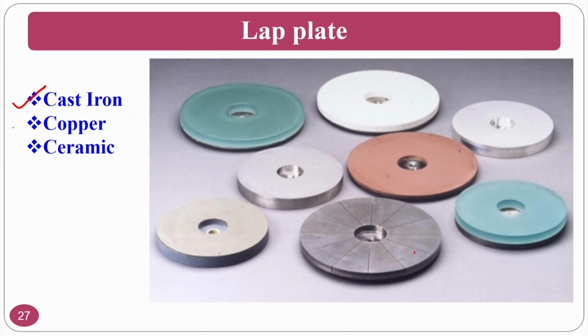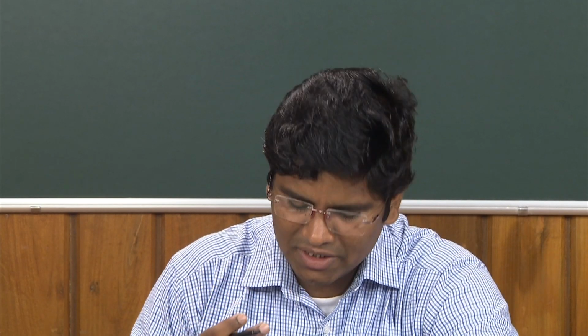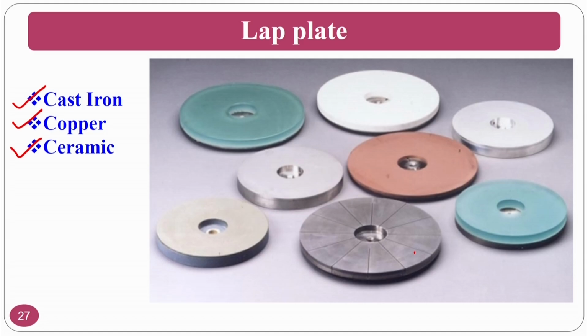So the cast iron, copper and ceramic, these are the varieties of material where the cast iron and copper come under the ductile regime, as well as the ceramics will come at the brittle. Normally you can easily identify the copper ones, but the other things we will see in the next one. We will see about the cast iron plate, copper plate, what its function is, and how it is going to do the finishing operation and other things.